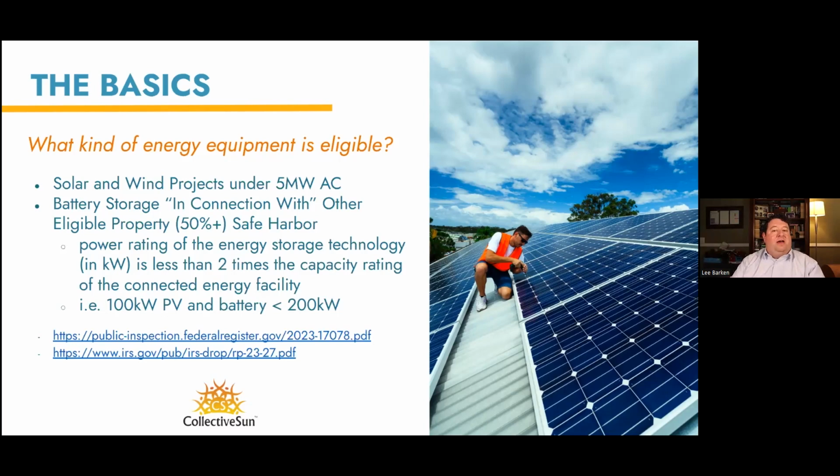You can do battery storage if it's in connection with a solar and wind project. And they've defined "in connection with" as 50% or more of that energy coming from the renewable sources. That can be a little tricky to calculate, manage and report. So thankfully, they did give us a safe harbor. Don't build your battery more than twice as big as your PV kW rating, and you should be fine. That's a nice safe harbor. Alternatively, you can use this 50% plus methodology.